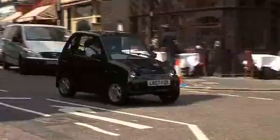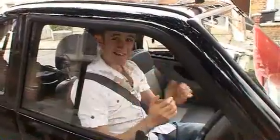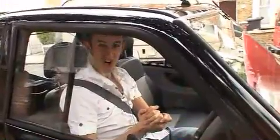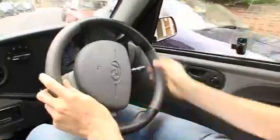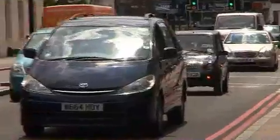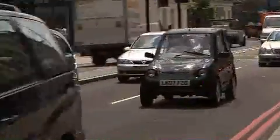I've been beamed down into Goingreen's G-Wiz, and now all that remains is to see how it compares to the Megacity. It's time for a face-off. Two very little cars, two very big, different driving experiences.